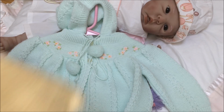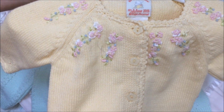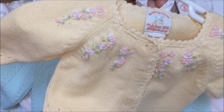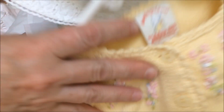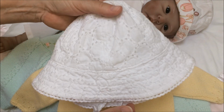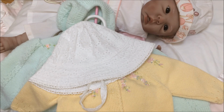And another little cardigan. Right here, a little yellow one with embroidered flowers. I thought it was so sweet. By a company called Humphrey's Corner, which I've never heard of. But it has nice little details. And this was not part of it, but I put it with it. I got a cute little eyelet sun hat. Very sweet. Quite a deal on that one.